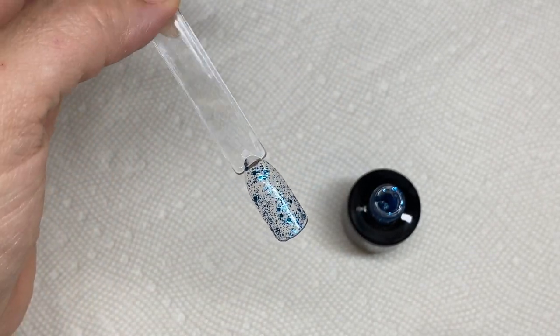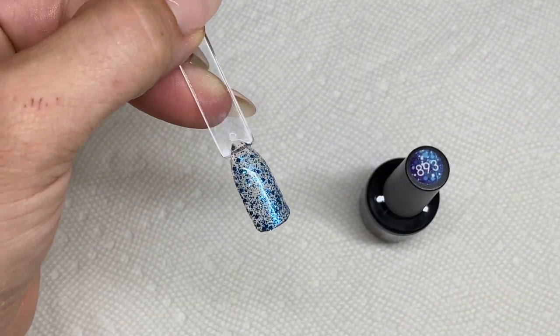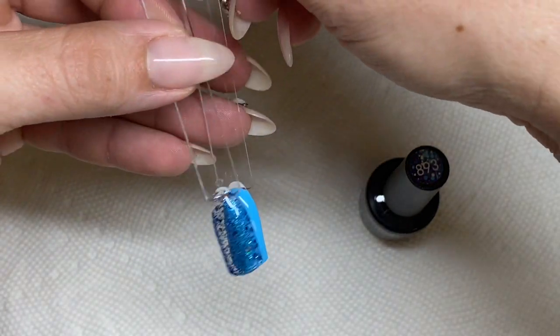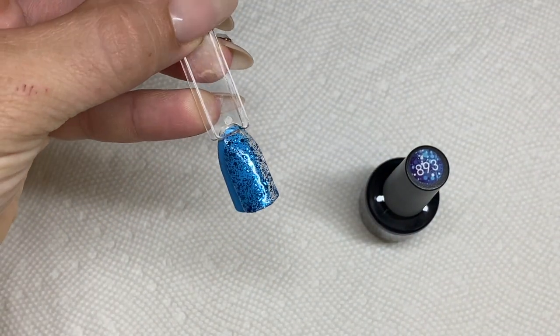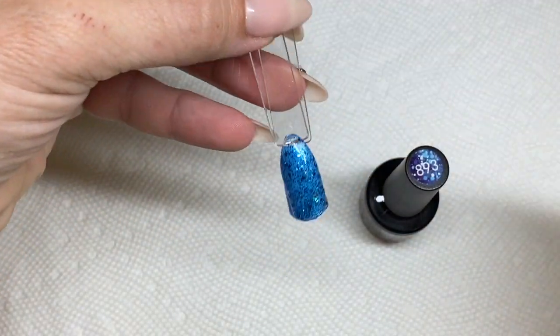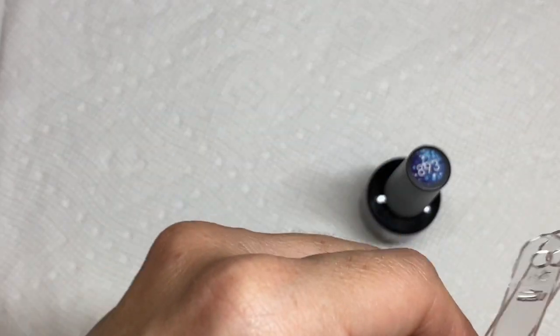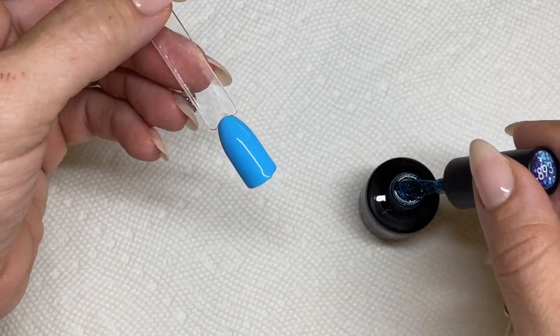Really, really cute. Let's put a second coat on this. And there we go. 2 coats, super cute. This will look really nice on top of a color. I'd probably just do 1 coat to put on top of a color, so it's not so crowded. Or you can even do an ombre with this glitter. That's actually really cute. Let me show you how to do an ombre real quick.